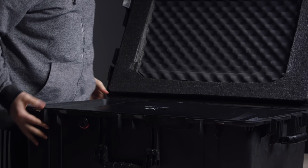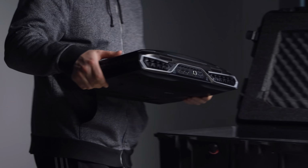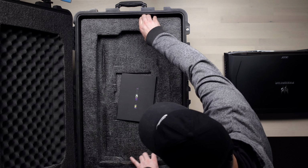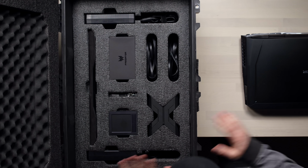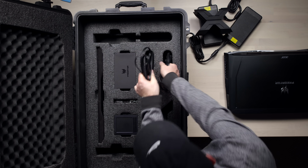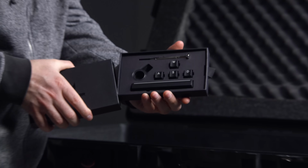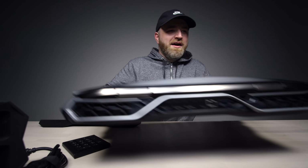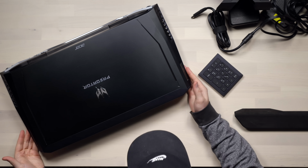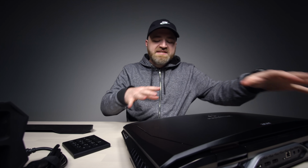Oh my goodness. This is the Predator 21X, and as you probably guessed, it's heavy! Underneath this, all the accessories: 2 giant power bricks, 2 separate power cables, a wrist rest, a trackpad which flips over into a number pad, some replaceable keycaps. Yes, it's a laptop. Technically, you could put it on your lap, but really it's like a portable game station.